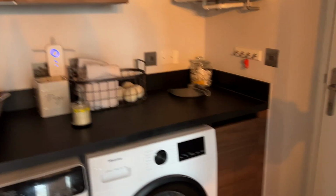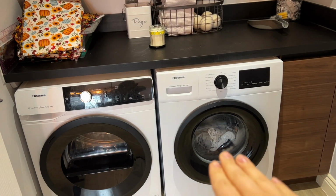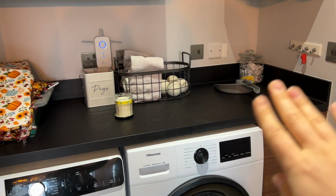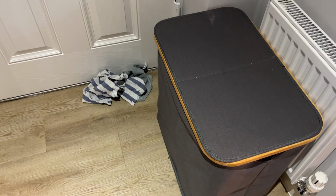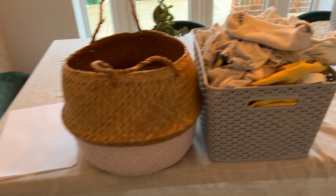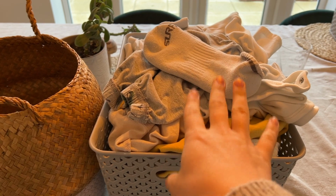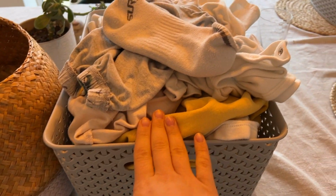So I'm sat in the least busy room. Boiler's going, don't mess with me. So this needs now putting in the dryer. They both need cleaning out filter-wise. This kind of just needs tidying and cleaning out the top. There's not really that much of a mess there, thankfully. That needs to go upstairs. That needs to go upstairs. That's all clean, so that needs folding and sorting to go upstairs.